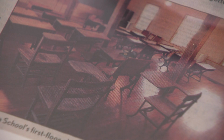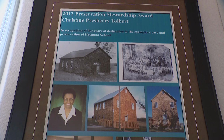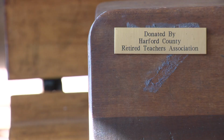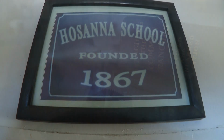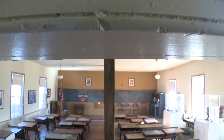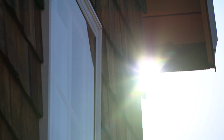This is how it was all over the country. It's such an important story to tell. Hurricane Hazel had ripped off its roof in the 1950s. It took decades to revive this remnant of a racist past. Make sure you bring your children so they can learn this history. It's so important for the understanding of American history and who we are today. In Harford County, Paul Gessler for WJZ.